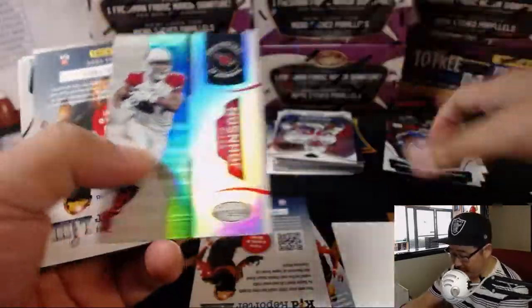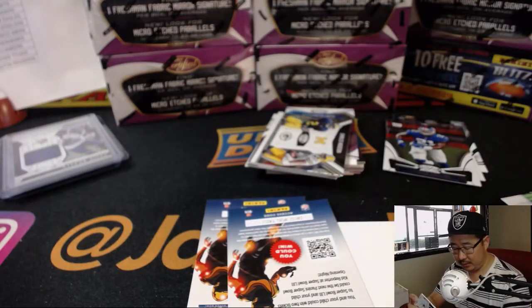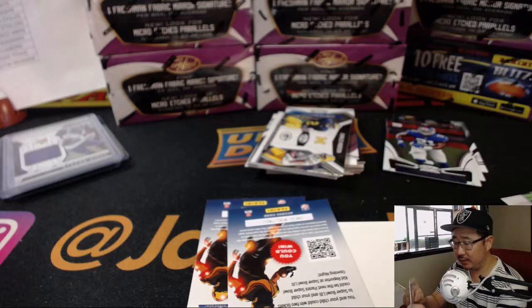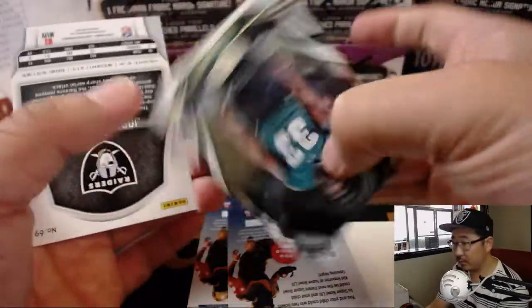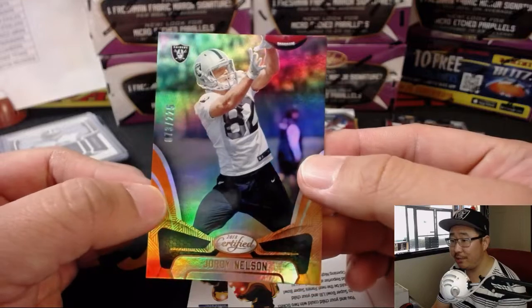There's Landon Collins to $4.99. There's Michael Gallup, new generation. That is for the Cowboys. That goes to James and the boys. There's Jordy Nelson at a $2.25.